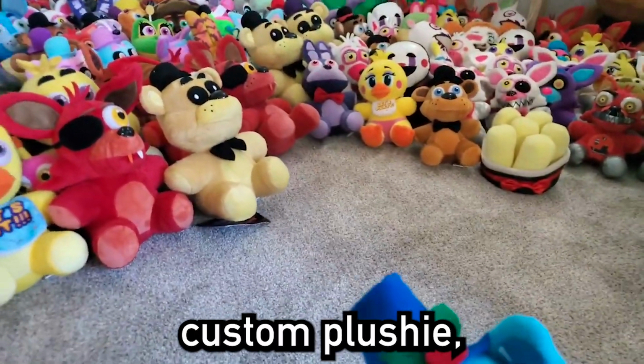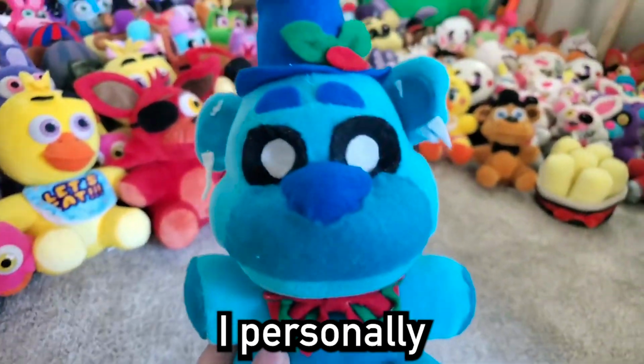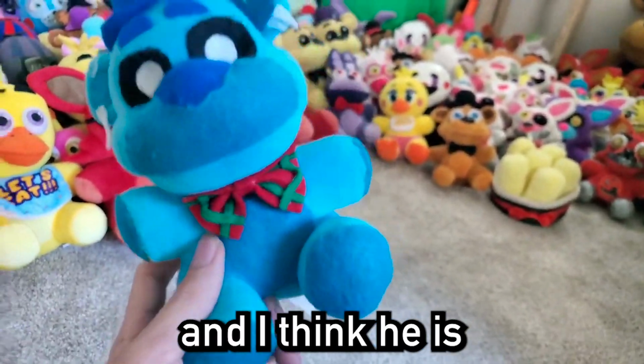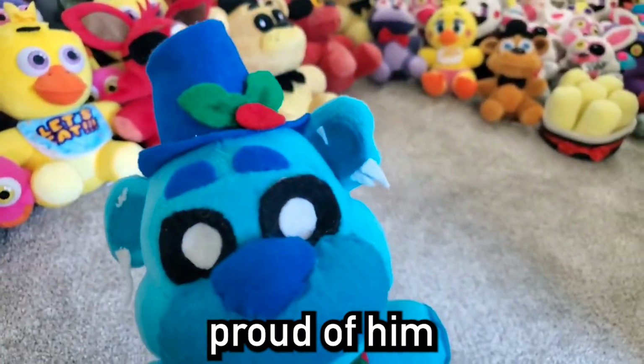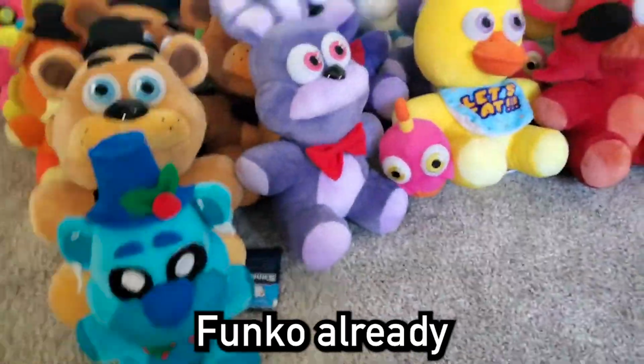So the first custom plushie, which I was very proud of until they made a real one, is Frostbear. I personally really like my Frostbear, and I think he is a great looking plushie. I'm still really proud of him, and I'm really happy with how he looks. I won't have to remake him since Funko already made Frostbear.